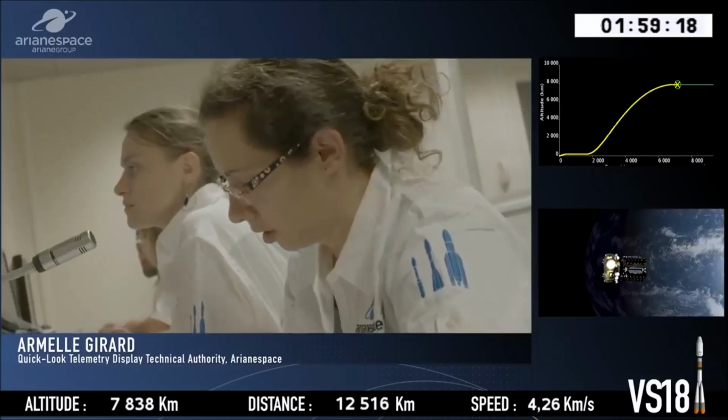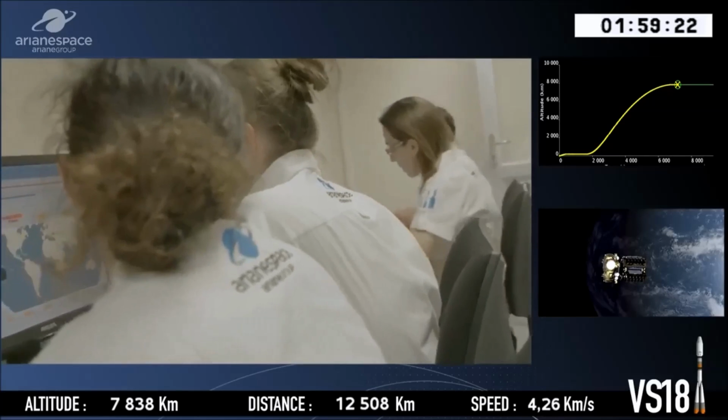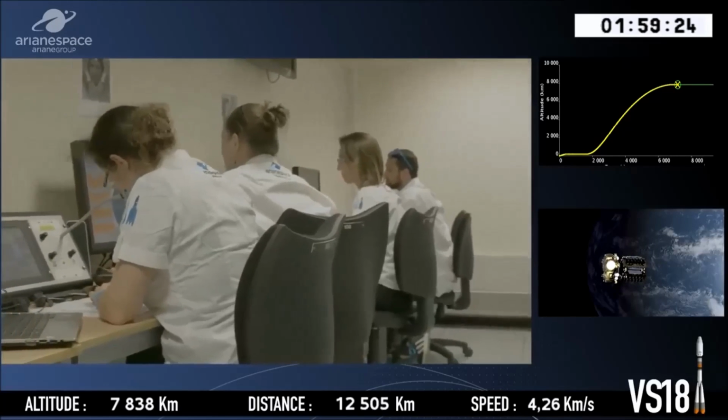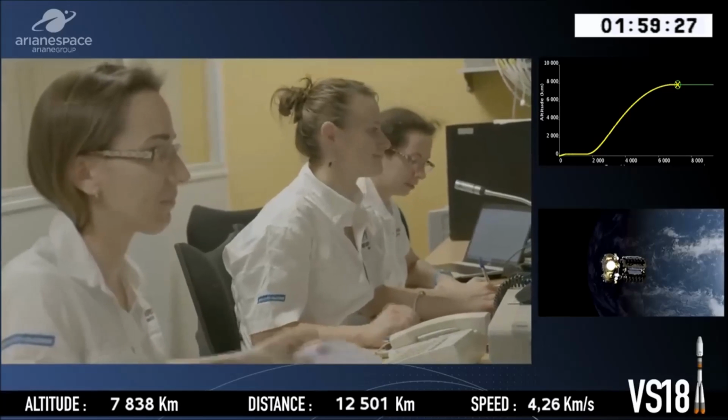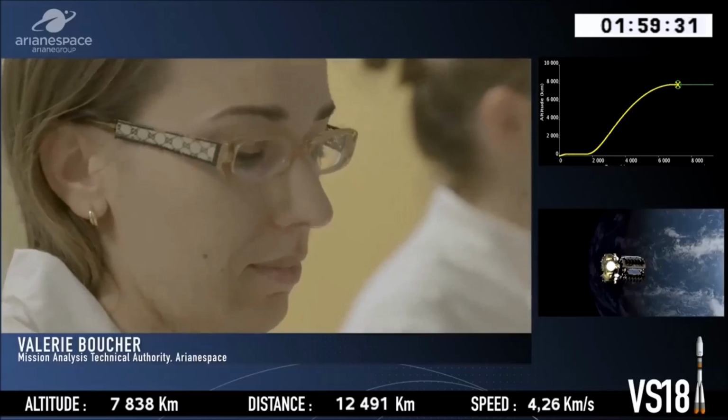These are the CVI teams, or the immediate visual control teams. They receive the telemetry information and they analyze it.